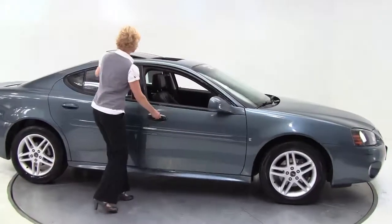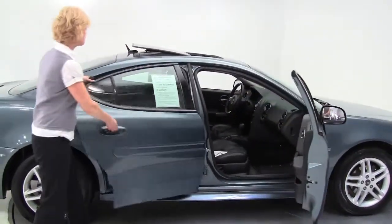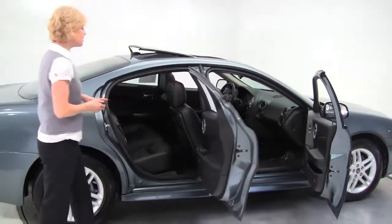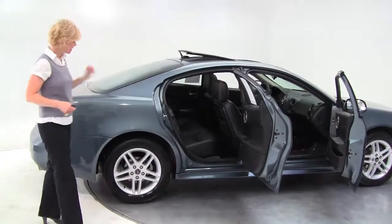I have a 2006 Pontiac G6 for you. It's sort of a bluish gray. It's very pretty. Black leather interior. This is a one-owner vehicle. It's in great condition. It's actually very, very nice.